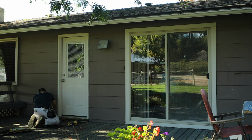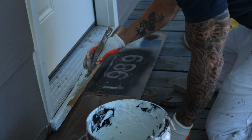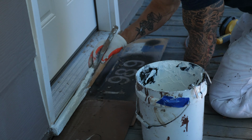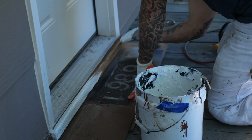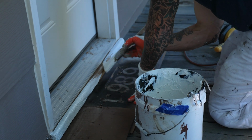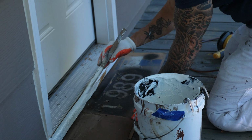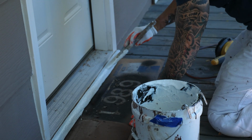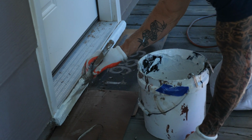I'm going to put one coat on here. I'm going to let this dry, and then I'll put another coat, and I'll eventually mask with frog tape when I do my second coat up against this metal, so I don't get anything on this metal on my next coat. There's caulking underneath there, so I'm just going to cut it in right up against that caulking.